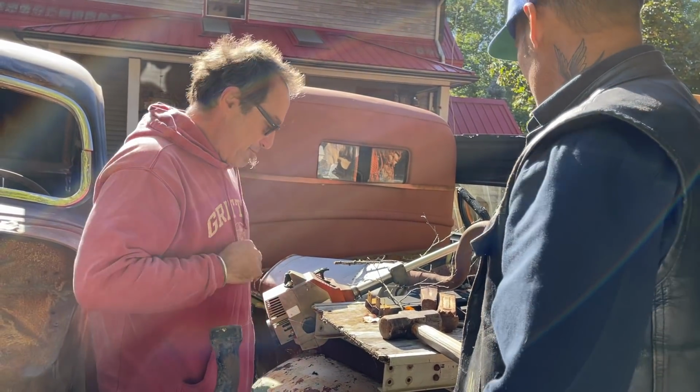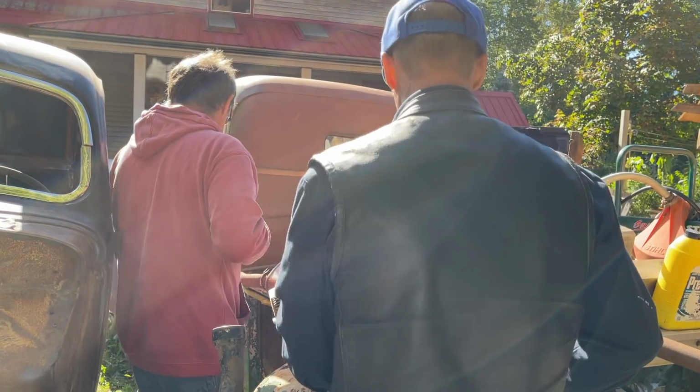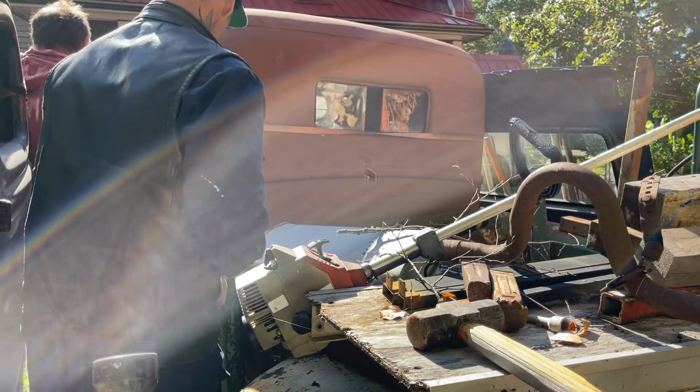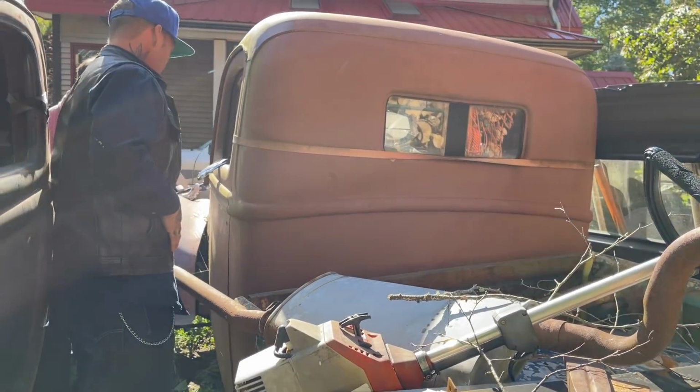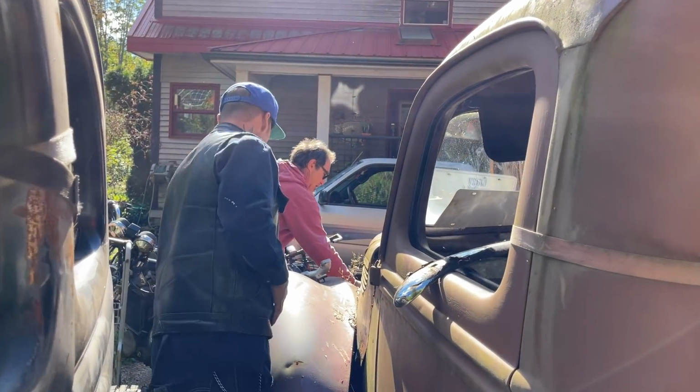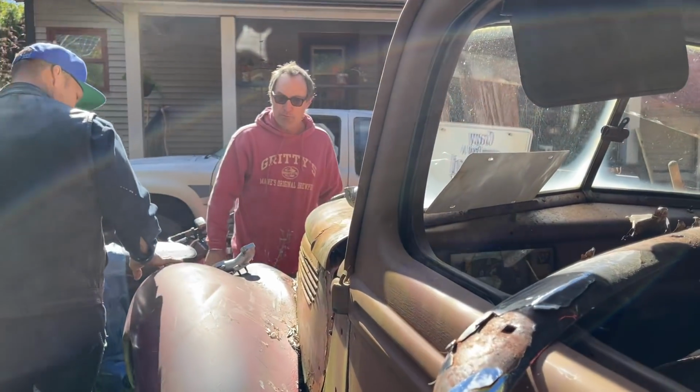The rear end's all done in this and everything. The whole drivetrain's done. I gotta get the body off and put it on that old rotisserie that I built years ago. And then I can work on the body and paint it and paint the frame.